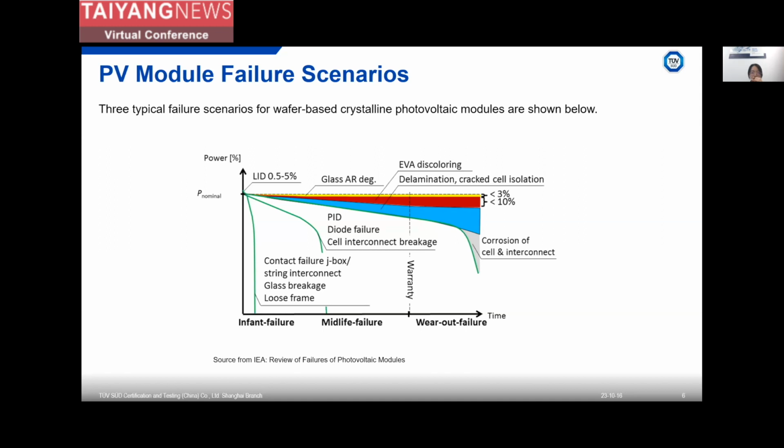From the International Energy Agency, there is a scenario which divides the PV module failure into 3 stages, as shown here. In different stages, different failures will occur. For example, in the first stage, the infant stage, as we call it, module design defects will lead to failure very quickly, for example, the loss of backsheet and the potential-induced degradation. And in the midlife stage, other degradation occurs, such as delamination and defects of cell interconnections. Those modules can't meet their warranty lifetime in the following years.